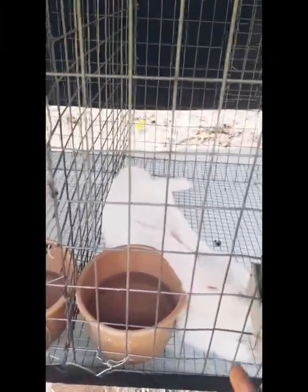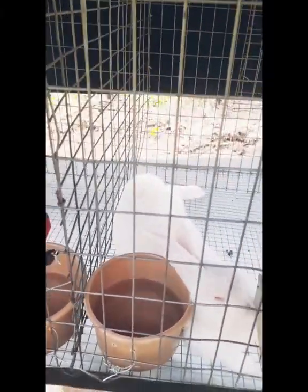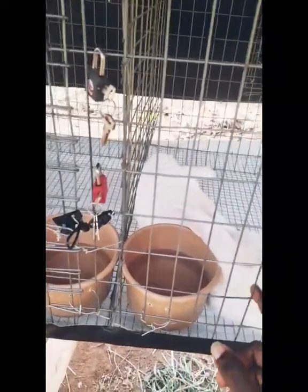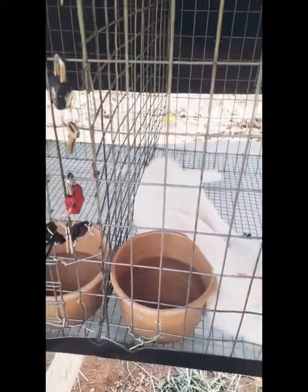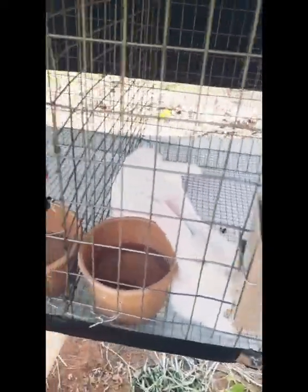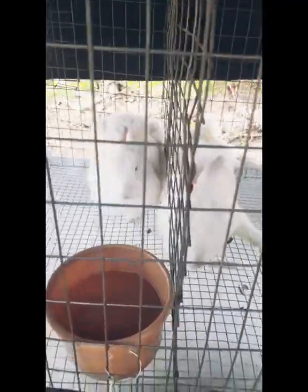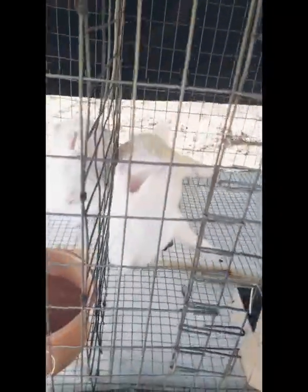One of the bucks he bred her to was of good quality, and the buck was from Jos. Before you can get a pure New Zealand white, which I didn't even mention because I totally forgot, these breeds are actually pure New Zealand white, of a pure line. That's what the farmers told me, and I take their word for it. So these two does and this buck are of a pure line.